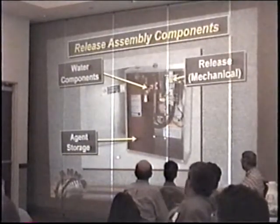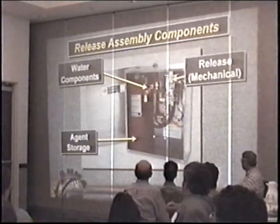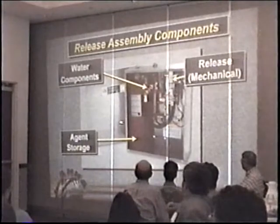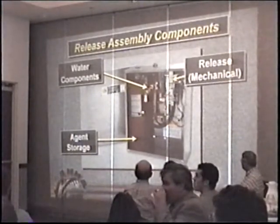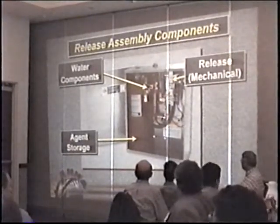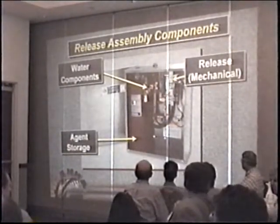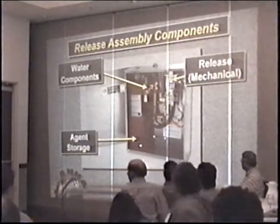What's your water source in that crowd? Water source is either potable water or sprinkler water. If the building is sprinkled, typically we're coming off the sprinkler system. If the building is not sprinkled, then we're coming off the potable water supply. This tank right here, which is the same as this one up here, is what we store the agent in once again.